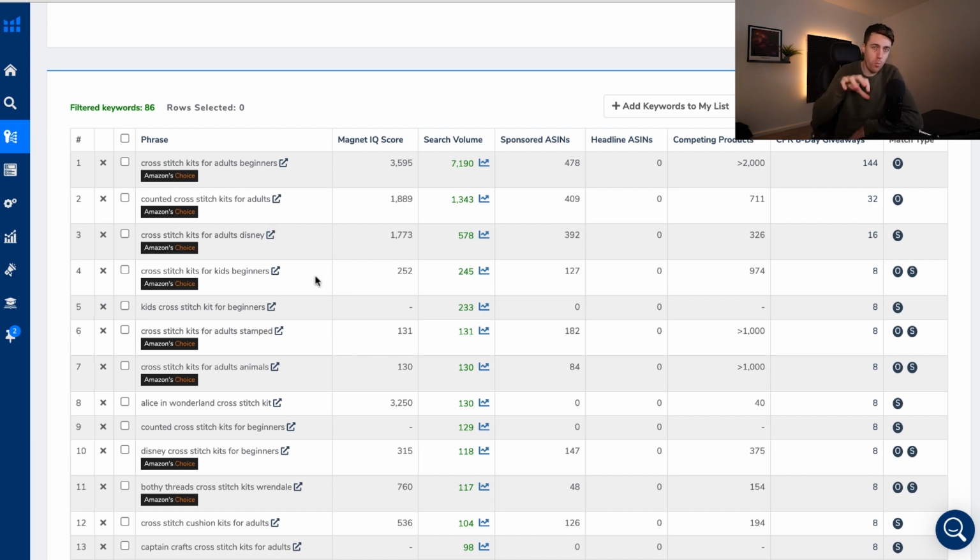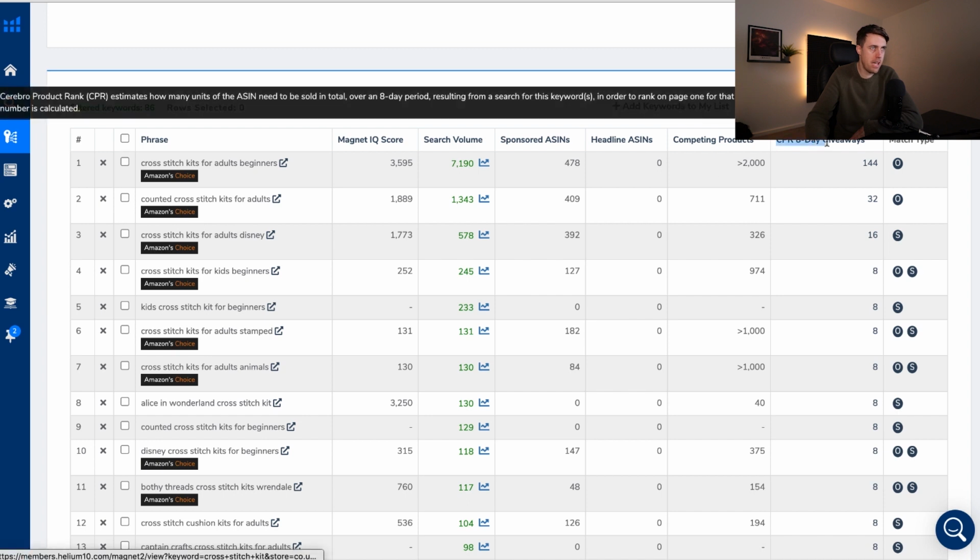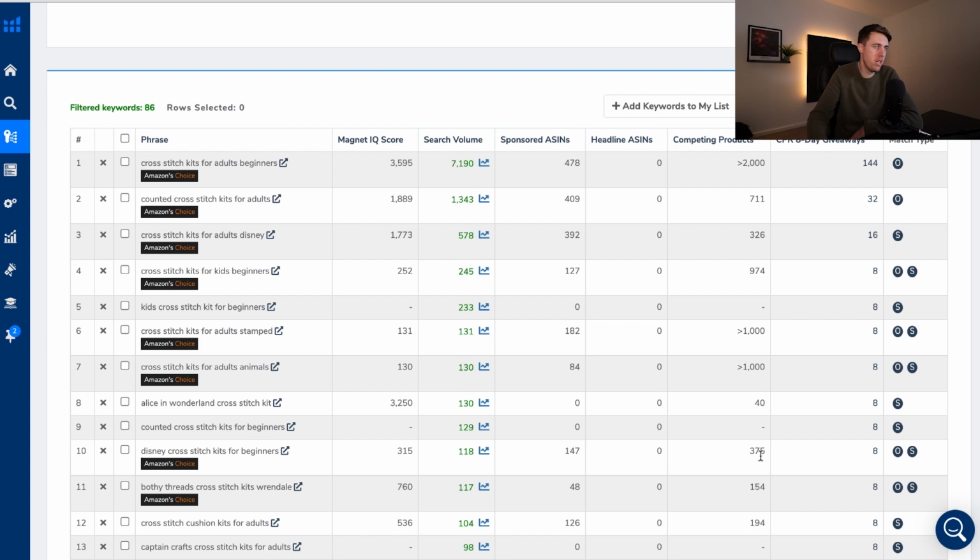Don't forget as well that when you go after these long tail keywords, you're going to rank way easier for them. You see here on this CPR 8-day giveaways, this is the algorithmic suggestion that Helium 10 has, that if you hit this kind of number of sales attributed to this keyword, then you're likely to get keyword ranking for that keyword.